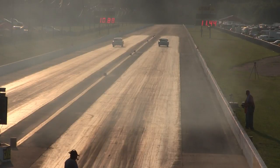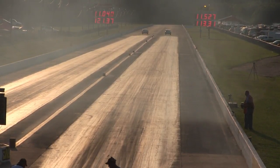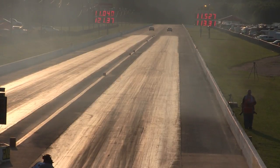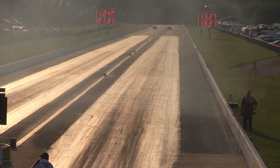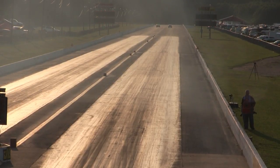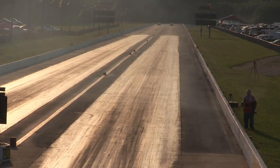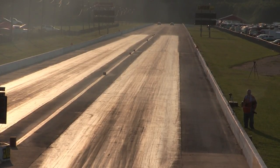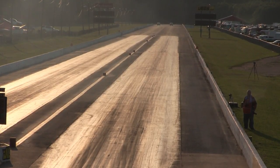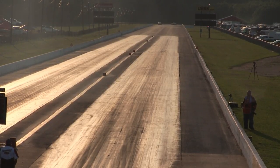Headed down track. Will Fugate be too quick? Will he run the number? He does. He gets it. 11:52.113 to an 11:40. Ralph unable to run the number, left the line late, and Brian Fugate goes to the final up against Timothy in the wagon. So we'll have a '62 wagon up against a '63 SS in the 409 category.